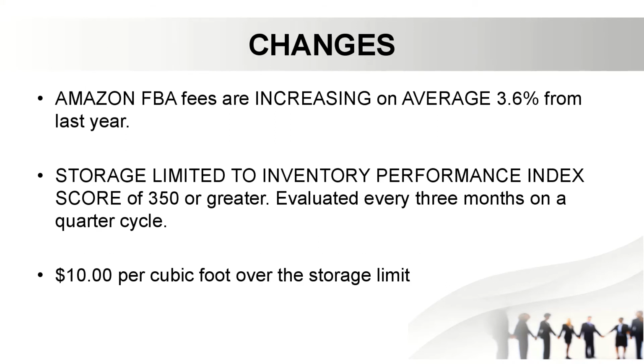A lot of changes have come into effect in Amazon FBA. The fees are increasing on average of 3.6% from last year. Storage limited to Inventory Performance Index score of 350 or greater. The Inventory Performance Index score is a unit of measure that they use for products that go in and out of the warehouse. If a product is sitting on the shelves for a long period of time, it will have a low Inventory Performance Index score.